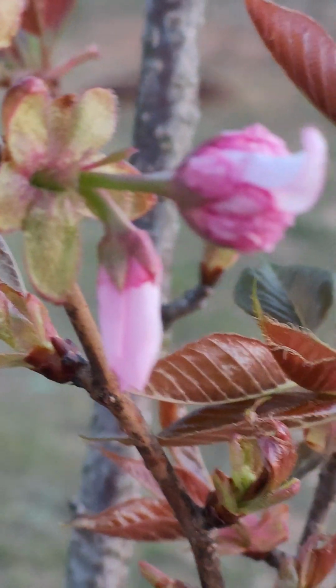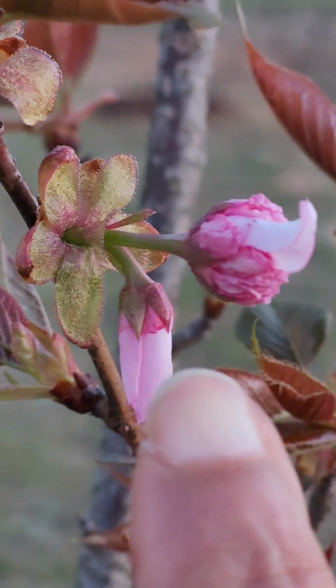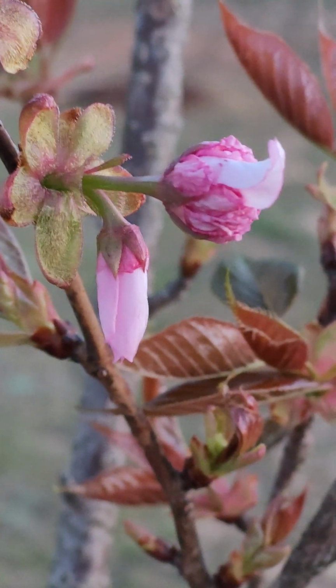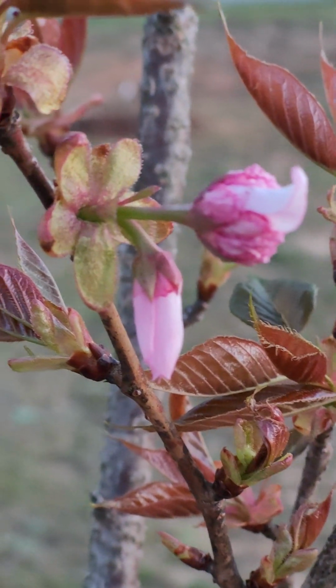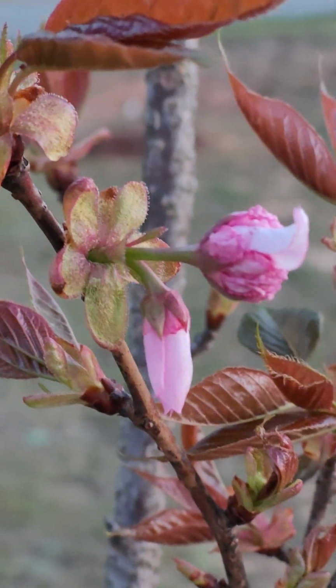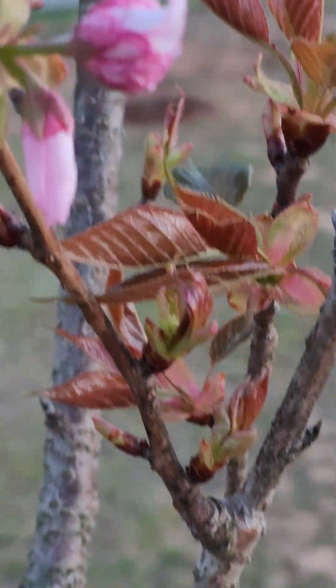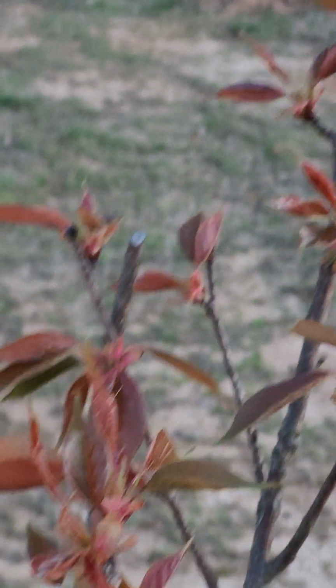Yeah, there we go. See right there? Two little pink blossoms right there. I bought this from Walmart a couple of years ago. It was full of blossoms. But just look, it's doing really good. Look how the leaves are just abundant.